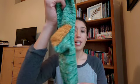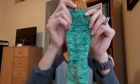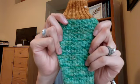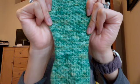This is the first sock. Haven't washed it, haven't blocked it. It's sitting in my bag. All the ends need to be woven in, but I love how this turned out. This is, I want to say, the Everyday Hermione sock. It's a free pattern on Ravelry. I'll link it below, but I love how this texture just pops with this slightly variegated green.